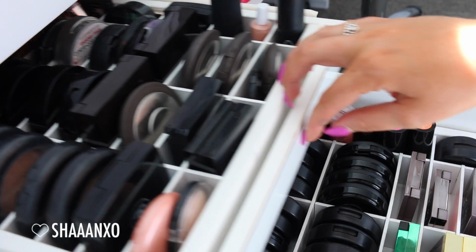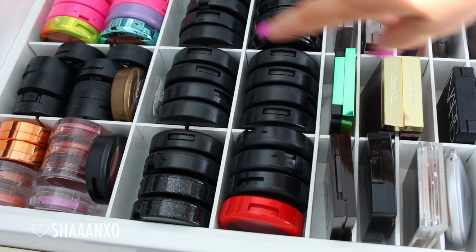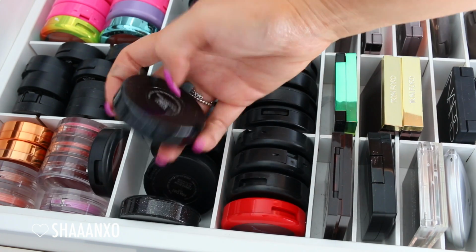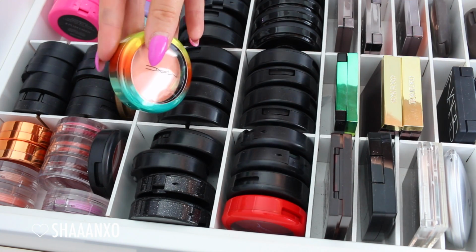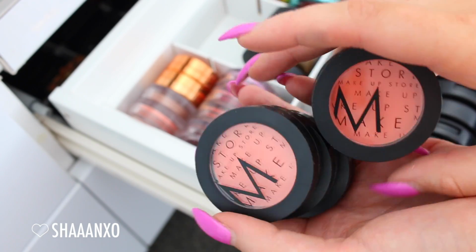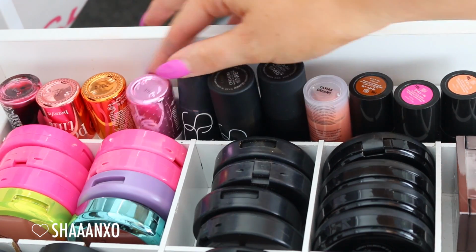And then if we push that highlighter drawer back, I've got a bunch of blushes. So all of these ones here are all MAC. I've got so many MAC ones. I really just need to depot them all one day because it would save so much room. I already did depot a lot of them. I used to collect MAC blushes a lot, so there are a lot. And I've also got my Clinique Cheek Pop blushes, which I love. My Makeup Store blushes, which I love. I've got so many of those.